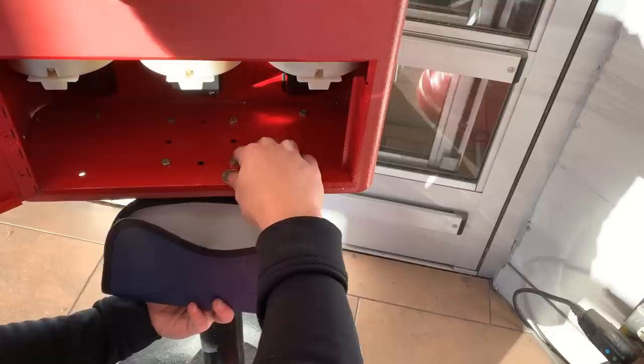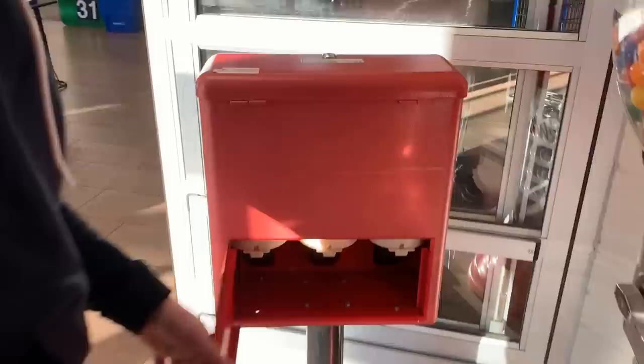Eli caught a quarter on his wrist. That is pure skill. We will grab the rest of the quarters out of this machine, and we will be on our very happy way, because I am very happy with how this machine did.